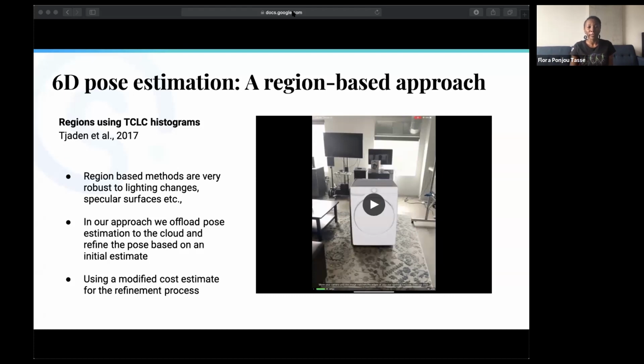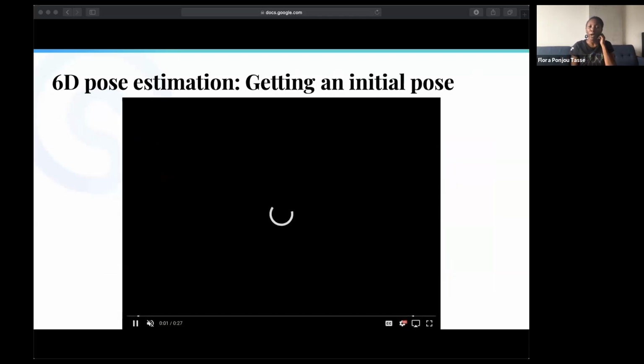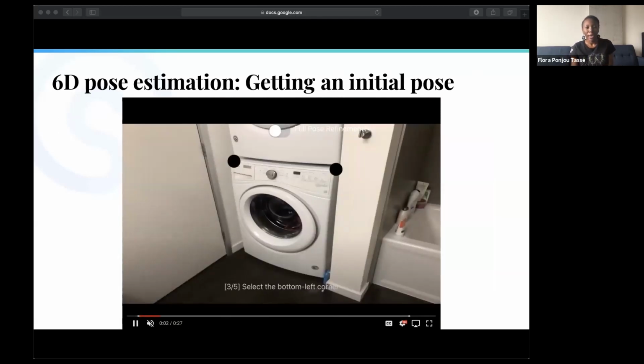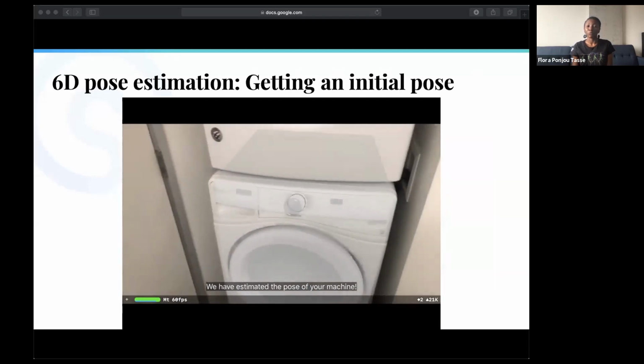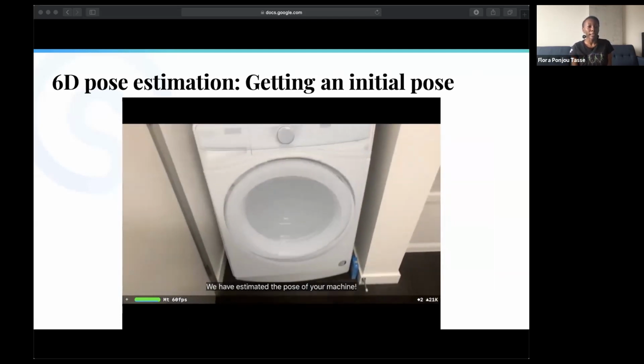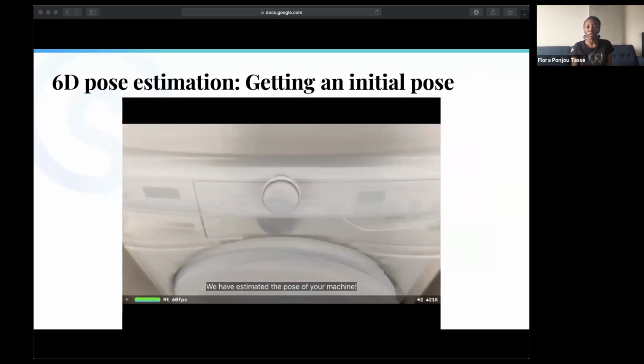I just wanted to mention that we extended Tanjin's AR work from 2017 on region-based model fitting, so that it will work best for the type of appliances we are seeing in our customer homes. This only works well if you have a good initial position. Yes, we can use deep learning for that, but we had to generate data in order to train our model, because in a lot of instances, these appliances are in tight, cluttered spaces.